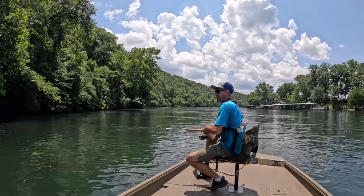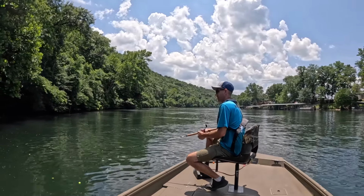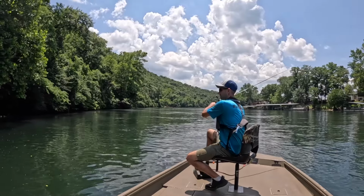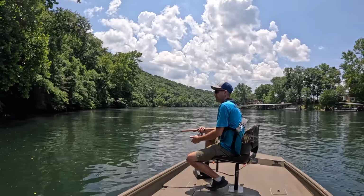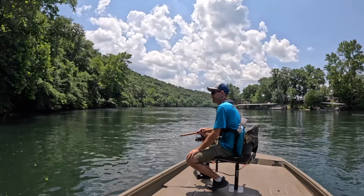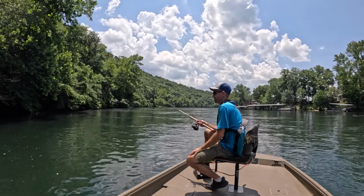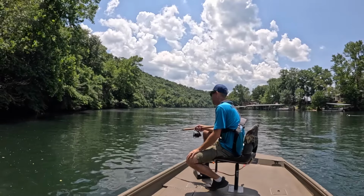It's not a very good cast. I'm gonna throw it again. A little better, not a whole lot. Gotta get that in between, not getting in the trees, but getting close enough to the trees.